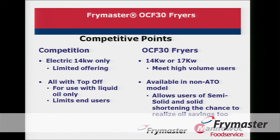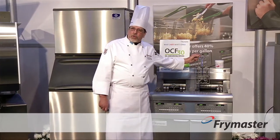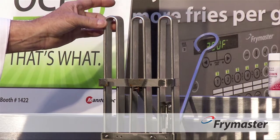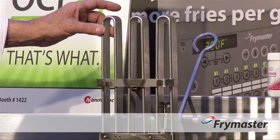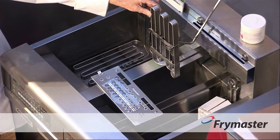The first is our electric fryers. As I spoke before, we offer 17 and 14. But the type of element we use is also critically important. We use a 3-wire flat bar element. That gives you 25% more heating surface area to raise that shortening temperature up more gently than a single wire with the extreme hot temperatures.